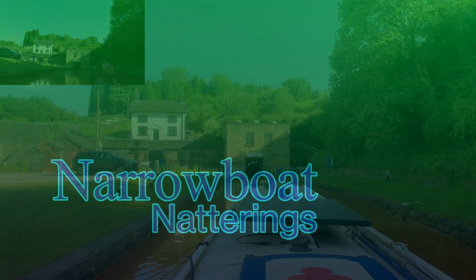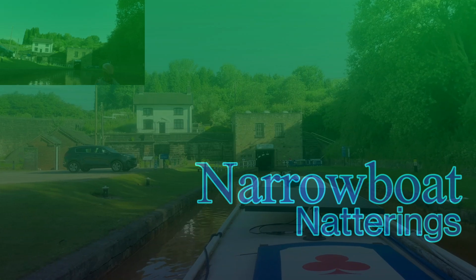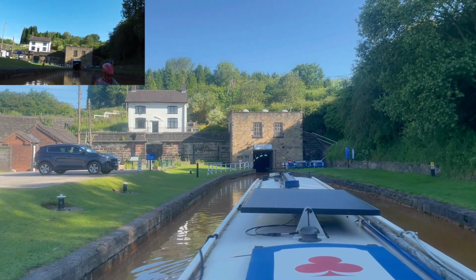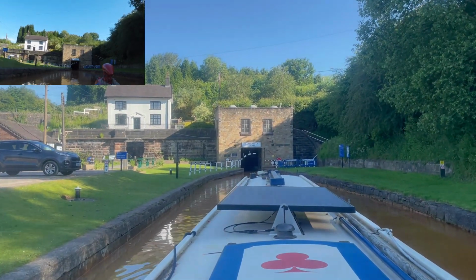And so, what a beautiful day. Look at that. Entering Harecastle Tunnel. I'm going to give you a bit of a whistle-stop run through here. We've been through here before, but this time I've got some studio lighting and I'm hoping it's going to really illuminate the place.